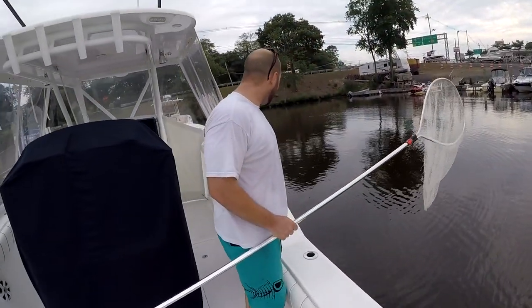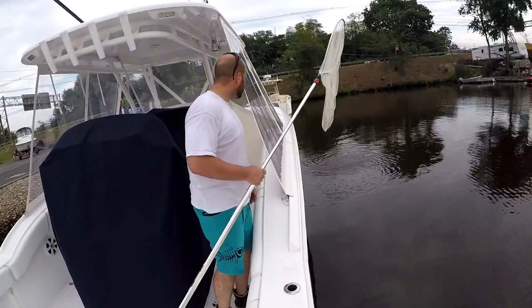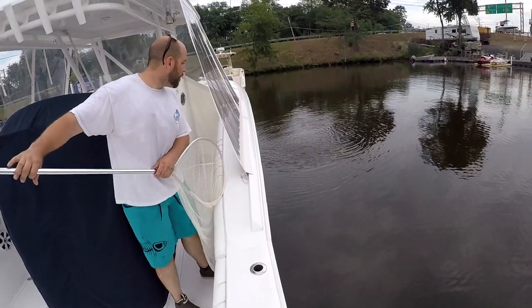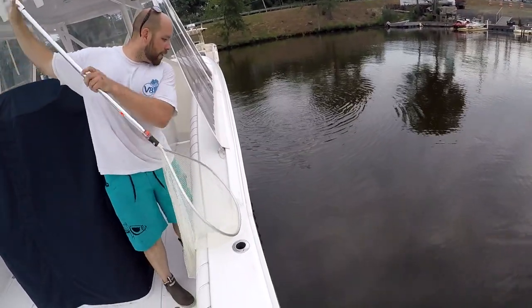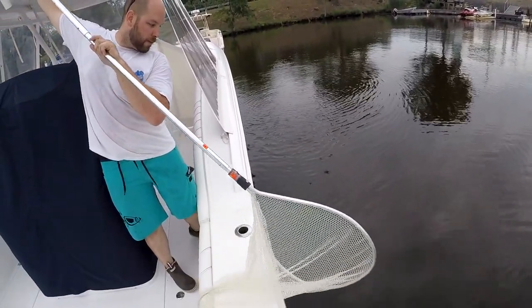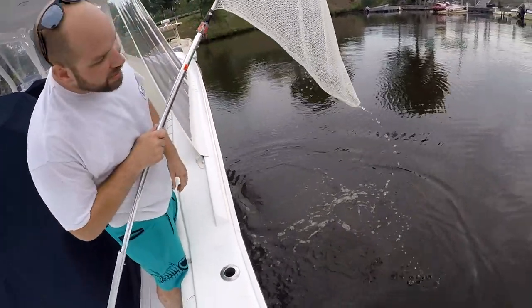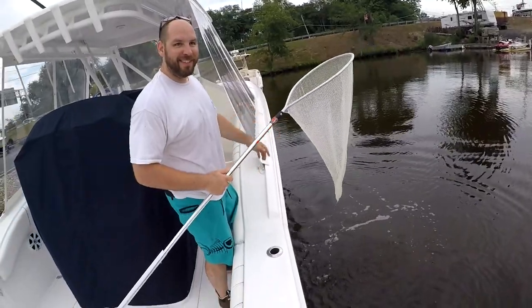This guy's got a shrimp net trying to scoop some bunker. Oh, man. Oh, they're coming. They're coming. Yeah, right. There they are. They're down there. See them? You got them, dude. They're fast. See that? Nada. Elusive, yeah. Damn.